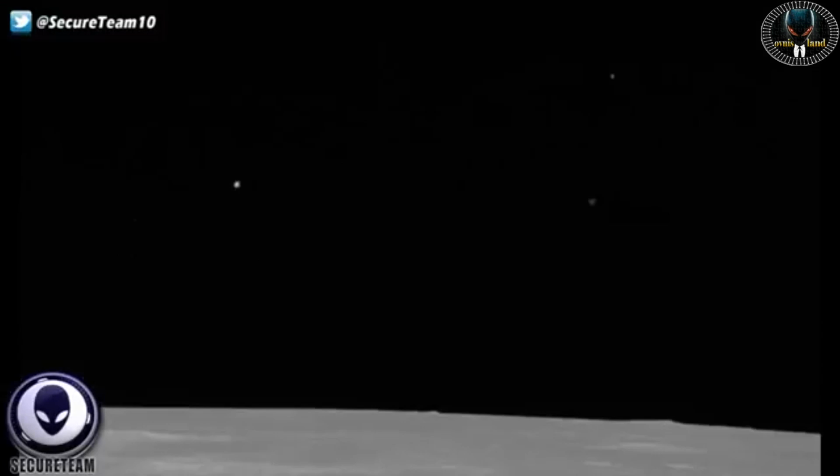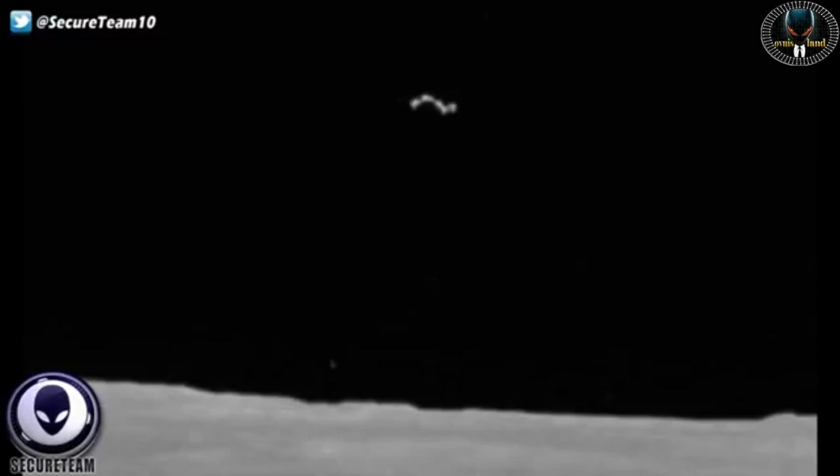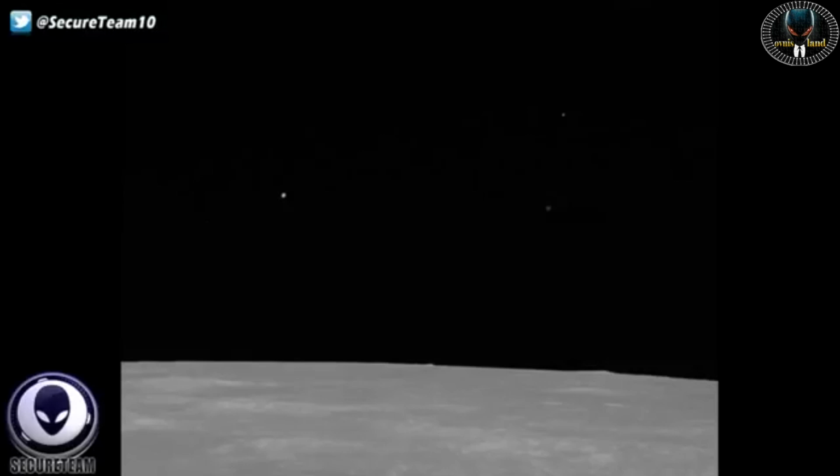And so let's go ahead and zoom in here. And here we are. We see these 3 objects sitting up at about the same distance to the moon as the first object that we showed you in the previous frame. So could these white objects be the same? Could they have simply been in a tight formation in the first frame, and here we are seeing them disperse about 30 seconds later when this shot was taken?